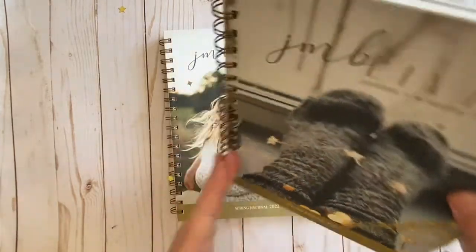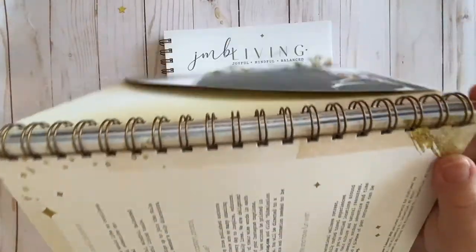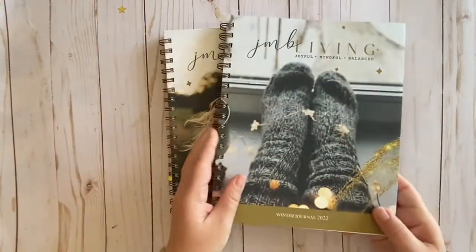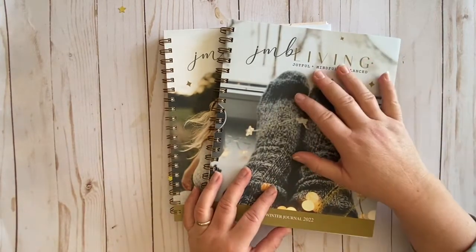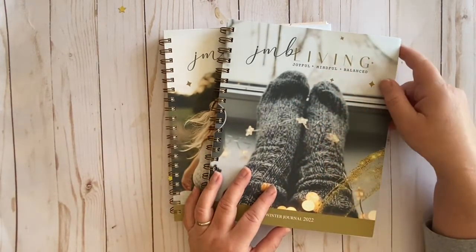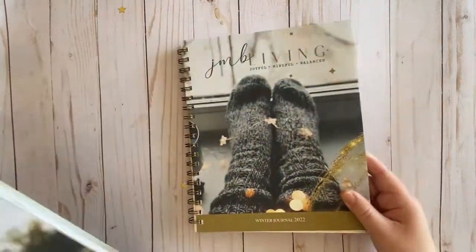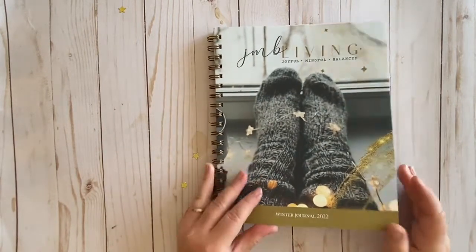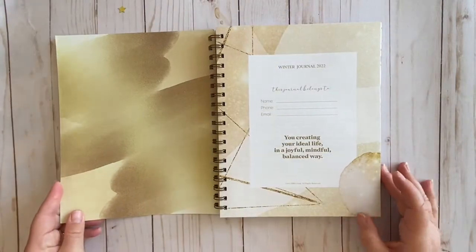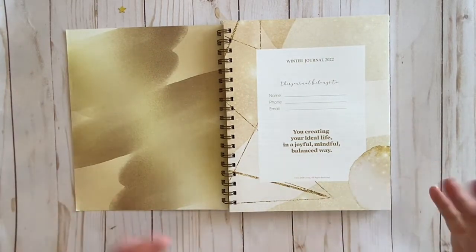It also has a wire O binding with a dark copper color that matches the color scheme of the journals. Each quarter, as you saw, comes with a free gift as well. Let's go ahead and start with the winter one. Your journals are going to come with a lot of informational pages on what to do and how to use it.